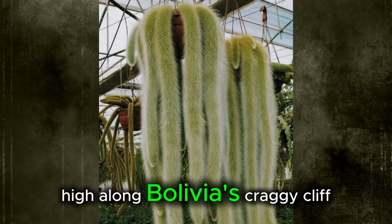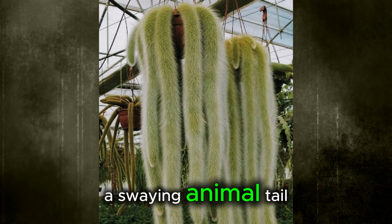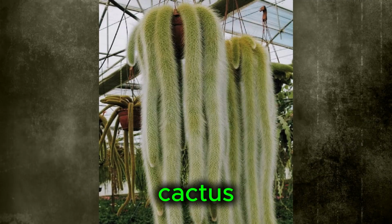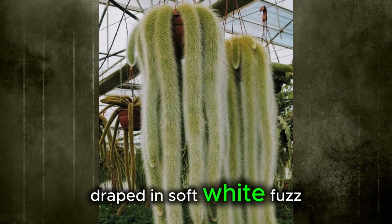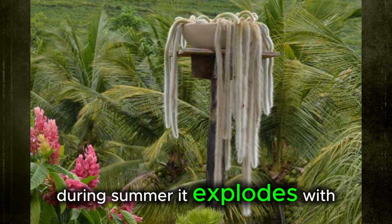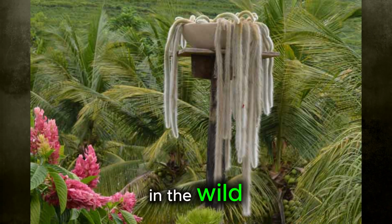High along Bolivia's craggy cliff ledges thrives a cactus that resembles a swaying animal tail more than any desert plant. Known as the monkey tail cactus, it grows thick, trailing stems that stretch up to 8 feet long, draped in soft white fuzz that shields it from blazing sunlight and freezing nights. During summer, it explodes with vibrant red flowers that attract hummingbirds in the wild.